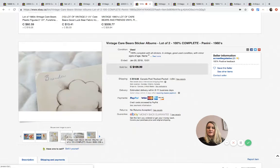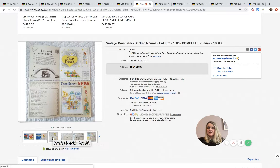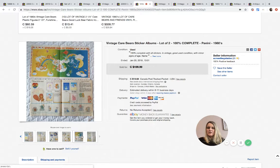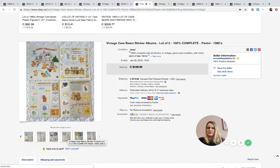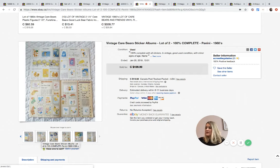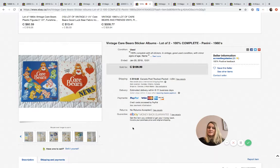Just gonna let you kind of look at the pictures because I'm like, do they have stickers in them? Are they like a sticker book? Not really sure. They look like a little workbook, but they must have stickers that go along with it. Okay, so anyway, she paid for what works out to be $9.25 for both, so that's $6.88 US from a local seller as part of a larger lot of sticker albums. She sold it for $109.99, which is $81.78 US.